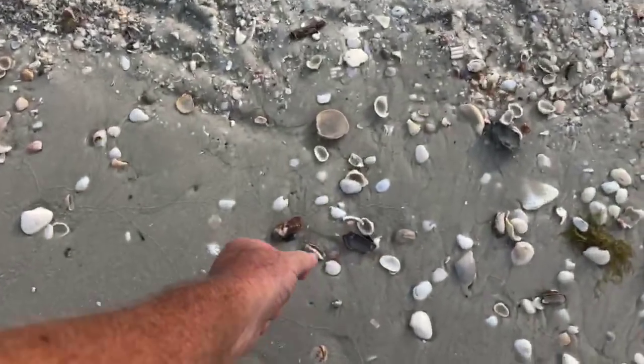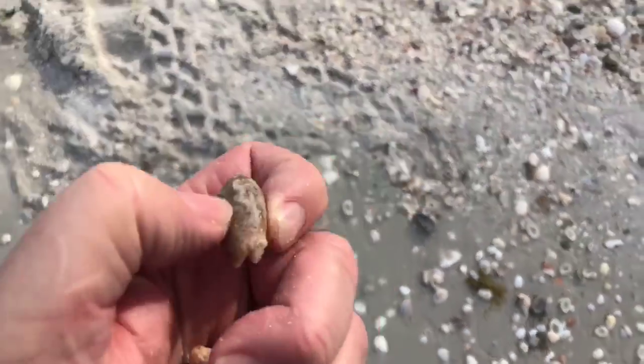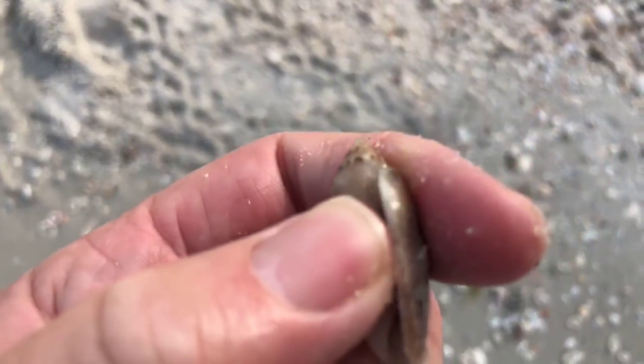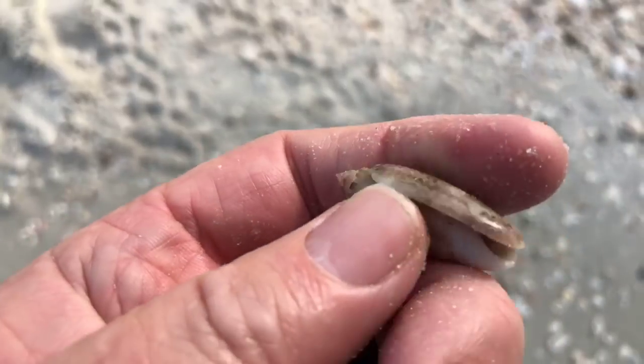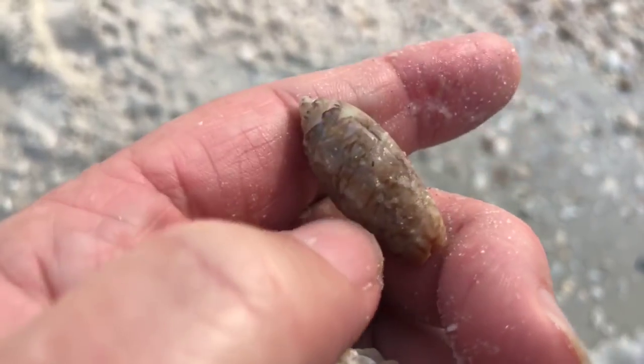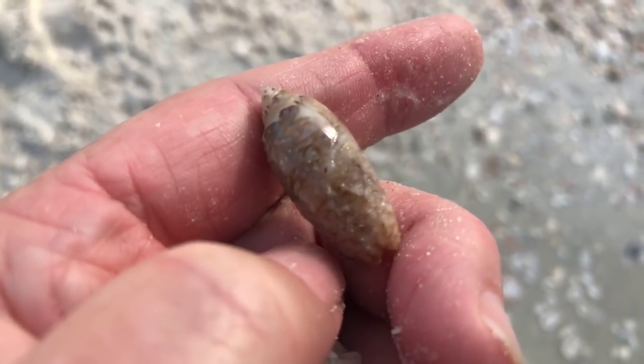And there's a nice little olive shell. Ooh, that's a nice one. A lot of times they don't have the tips on them. See the tip there on this olive? A lot of times the tip's broken off. That's a nice little olive shell right there. The olive shell.